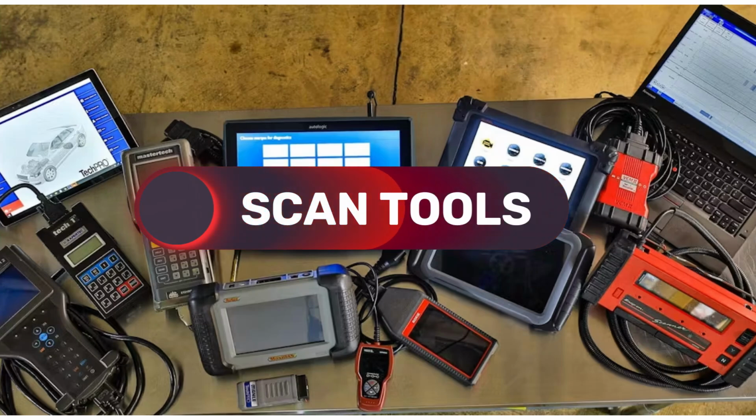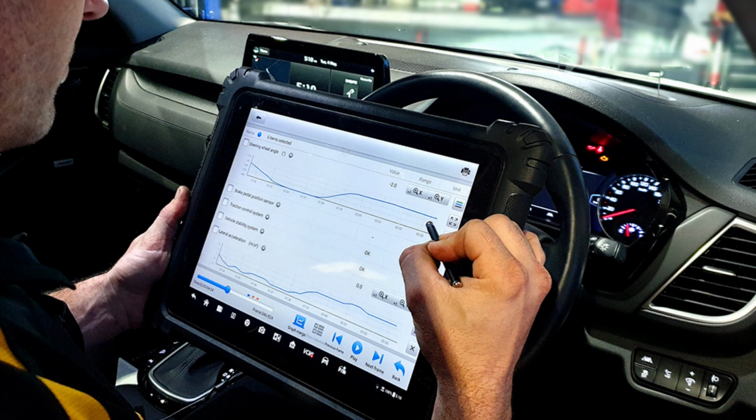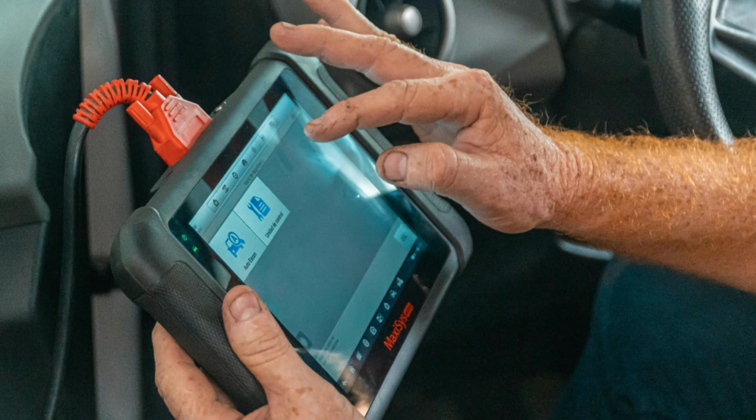Scan tools are the workhorses of any diagnostic work on vehicles. They're essential for reading and diagnosing trouble codes, monitoring live data, and even operating certain vehicle components. In short, if you're serious about vehicle diagnostics, you need a reliable scan tool.